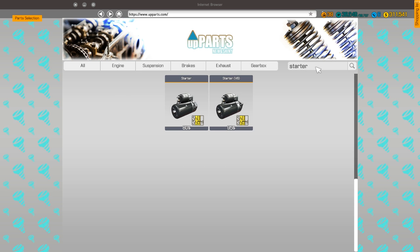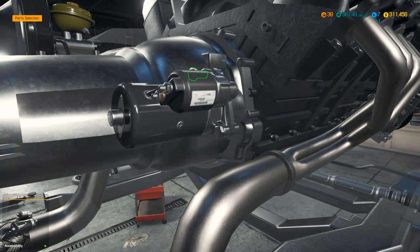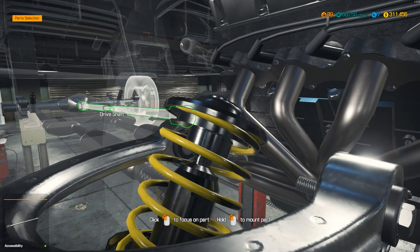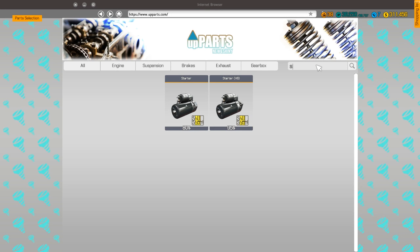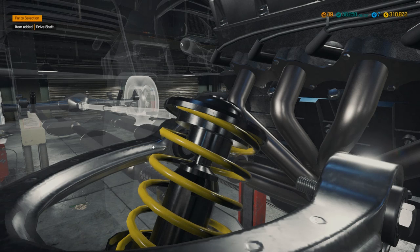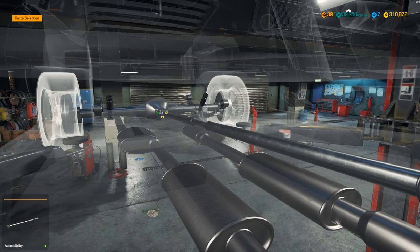Starter, we don't have a starter. That I know we did not get a chance to rock and roll with. Did not remember taking that off. So we'll put one on for you. And hey, can I? Oh, see, drive shaft shafted us. Shaft! You damn right. Expensive. But necessary.